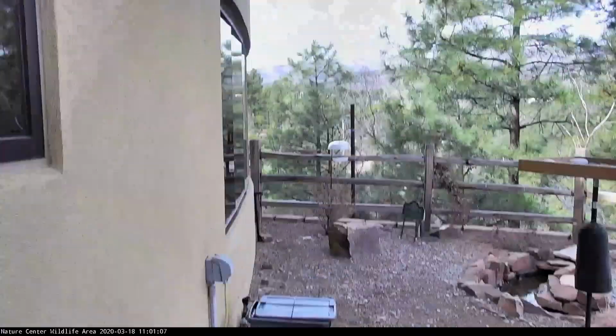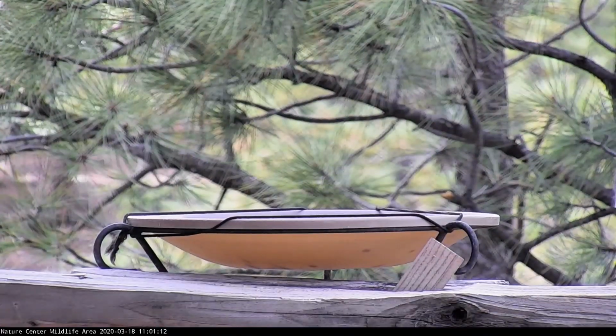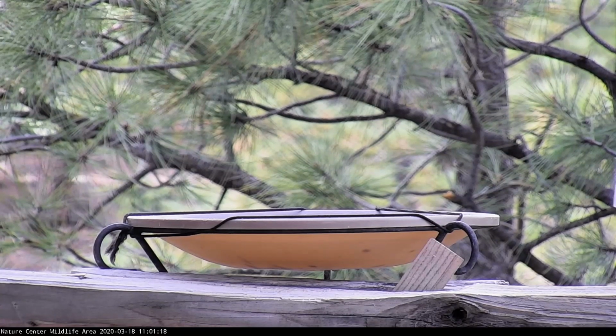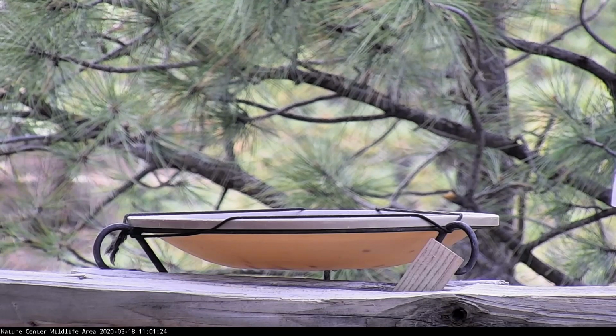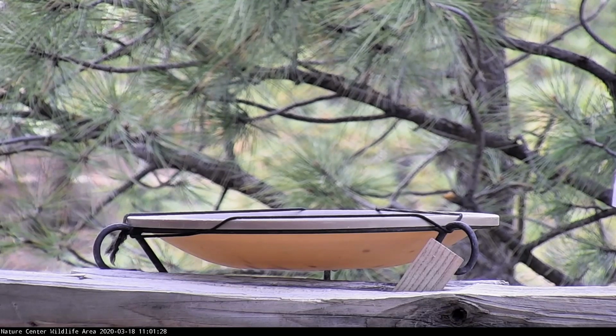Going over the water saucer while we've got this cute little pygmy nuthatch over here, so maybe he'll stick around. Of course, he left just as soon as he realized that he was having his picture taken. But maybe he'll come back. Pygmy nuthatches, several of them flew into the ponderosa trees here to the west.